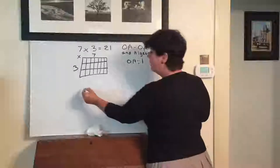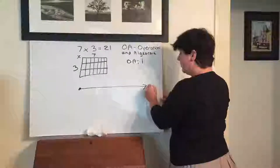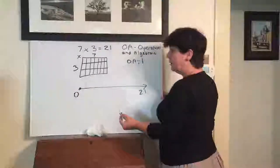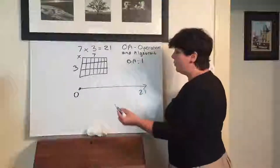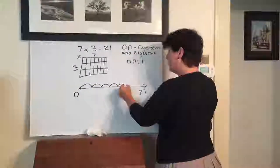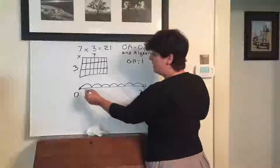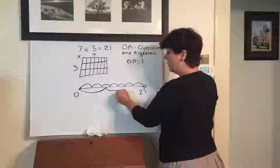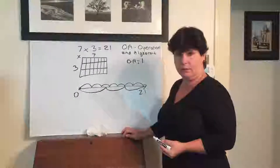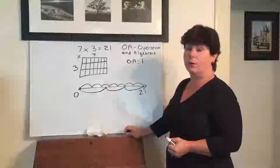Also, if I were counting on a number line, and my goal was to reach 21, how could I count it? Well, there's two ways. I could either count it by threes, or I could count it by sevens. And both would get me 21. And showing the relationship between these two is really important.